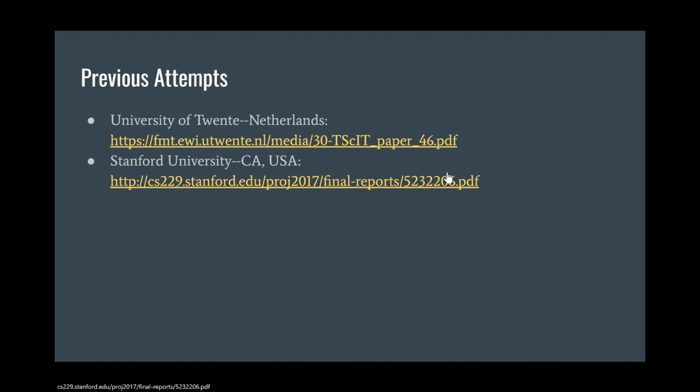Now, there are a handful of previous studies that have attempted the same thing as me here. After some digging, I found these two were the main ones. So starting with the study from the University of Twente in the Netherlands.